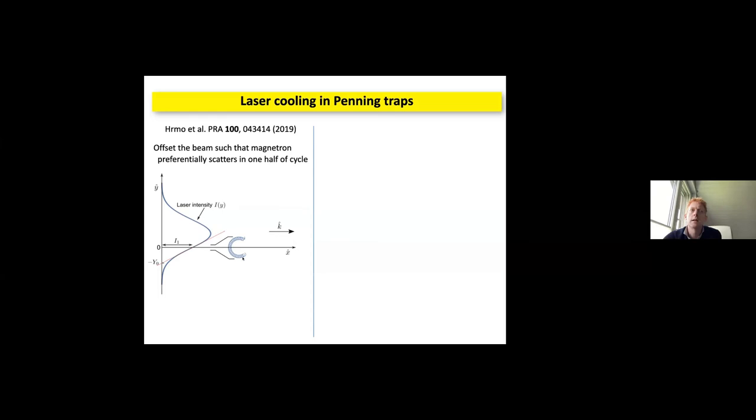in one case it's got one type of velocity, in the other case it's got the opposite velocity, right? And again, this can create the same sort of bias you have in Doppler cooling towards absorbing light when it would reduce the amount of momentum in the motion, rather than when it would increase it. So this can effectively be used for Doppler cooling this magnetron motion. It mainly affects the magnetron motion because it typically has the larger orbit, and it's a lower frequency of motion.